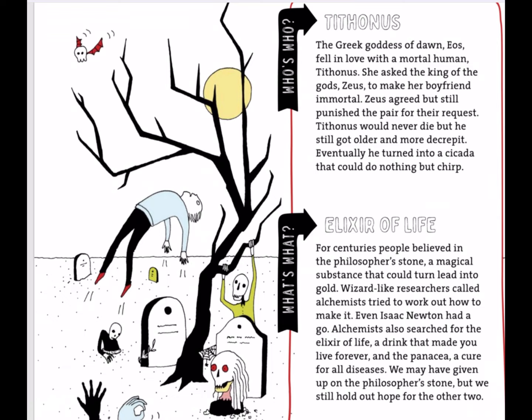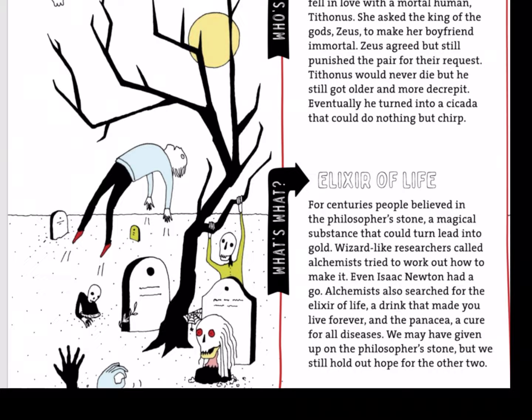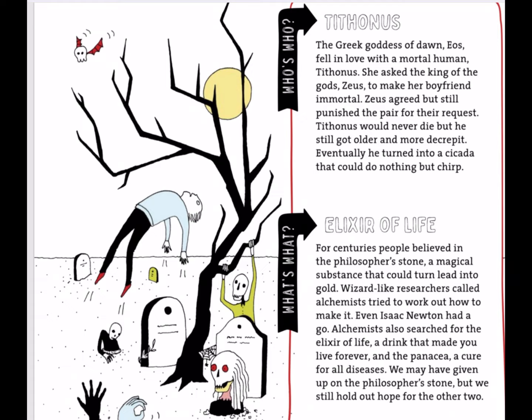And for centuries, people have believed in the Philosopher's Stone, a magical substance that could turn lead into gold. Wizard, like the grand deception, right? Aren't they exposing all this stuff? They're just telling it now. The grand deception is, well, that's what this is. If this is not indoctrination, I don't know what is. They're literally telling everybody everything that we've been researching.